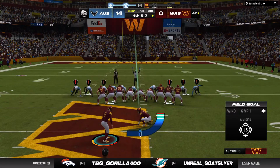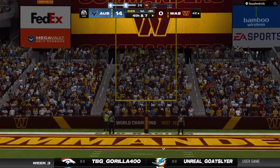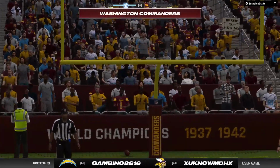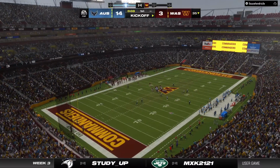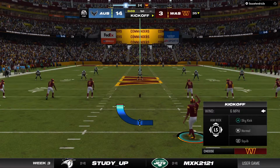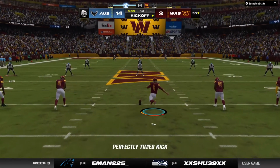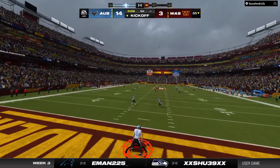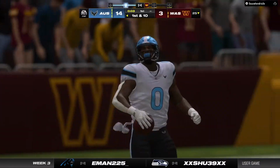A 59-yard attempt. And this is good. He got just enough to clear the crossbar as he drops it in from long distance. And they will get themselves on the board here at 14-3. So, Charles, they are on the board after that kick. So 3 drives, 3 points. Obviously not the start that you were hoping for, but they're able to erase that 0 off the scoreboard.